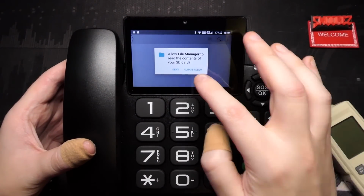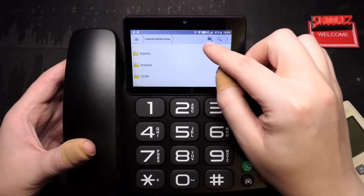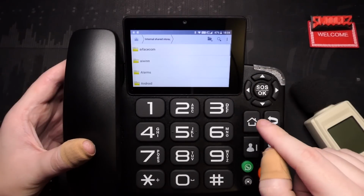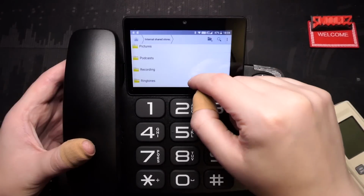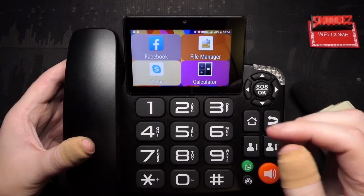File manager is the basic file manager just there. Anything on the internal storage? Yes, there is. System UI just there. Facecom. Definitely have to open up QuickShortcutMaker and see if I can do anything, because I didn't see anything during the apps list. I'll try it later and see how we go.